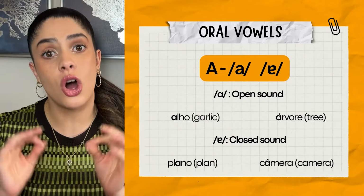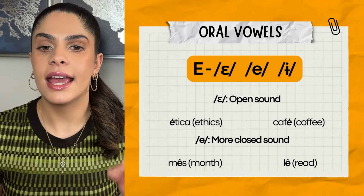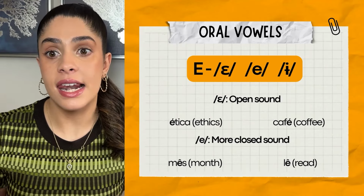Remember, this accent above the letter E is to open the sound. Okay? In this case, it's also to mark where is going to be the strong syllable, okay? But for now, our mind is only focusing on open and closed sounds, and pronunciation of the oral vowels. The second sound of this letter is a more closed sound. E, E, E. Mês, lê, okay?